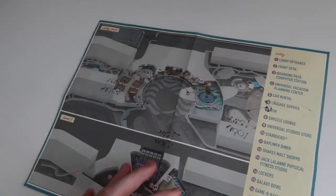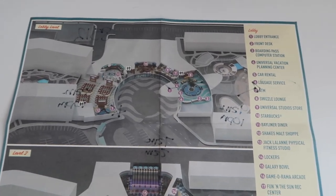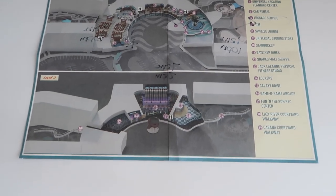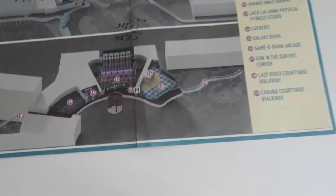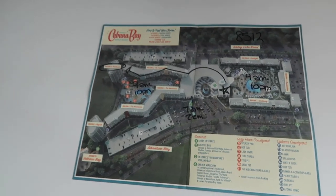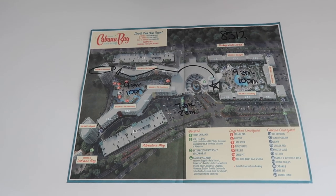And if you look on the back, it has those zoomed in views of the first floor of the lobby, showing the diner, Starbucks, the gift shop and everything. And then the second floor too, with the fitness center, the arcade and the bowling alley. So that's really, really nice. They do give that to you when you check in and explain how to get to your room, because it is a massive resort and is kind of confusing at first.